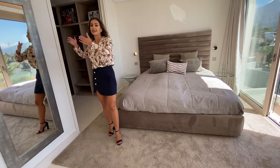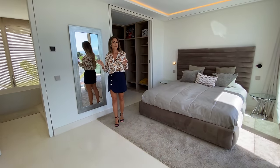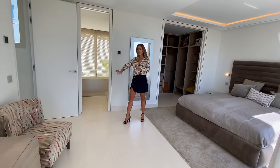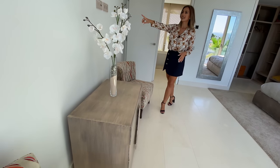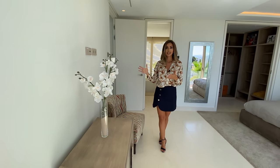And now this is the master bedroom. As promised, it is bigger, it is better, it has a bigger walk-in wardrobe, also a bathroom that is really beautiful. And let's go through the details of this place. We have over here a nice sitting area that is nicely set up. We have the internet and electric outlets over here, so if you want to install your smart TV you can do that.